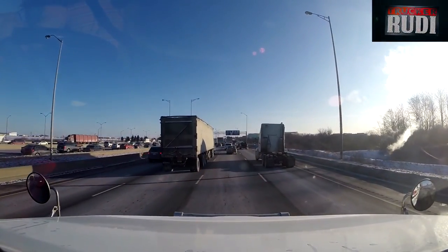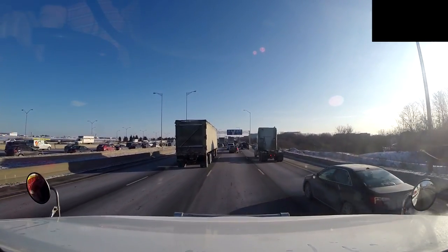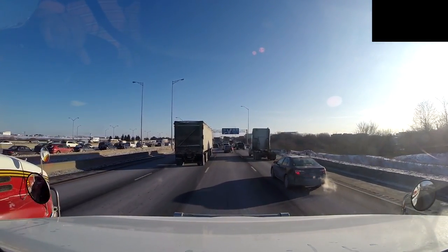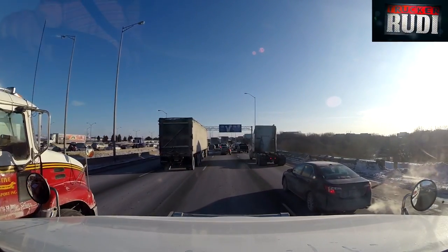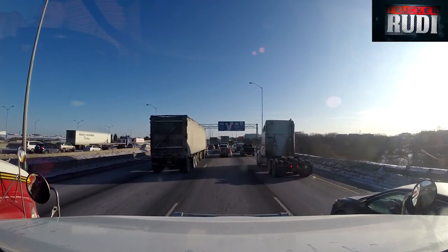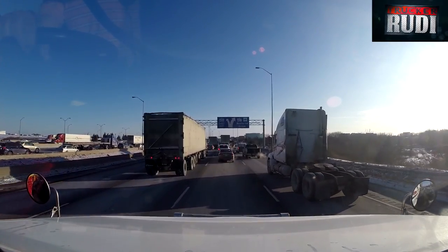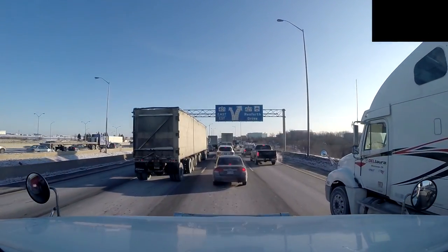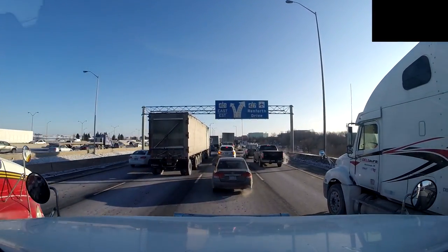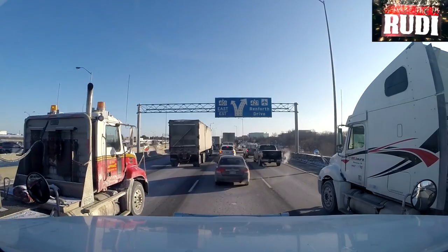See, that's a 401 express lane there to the left. All backed up too. We got four lanes here and four lanes in the express lane. They're all backed up. Yep, that's rush hour for you in Toronto in the morning. Well, in the evening it's usually no better, but right now it's in the morning, right?